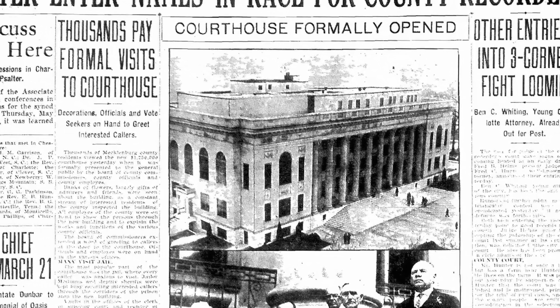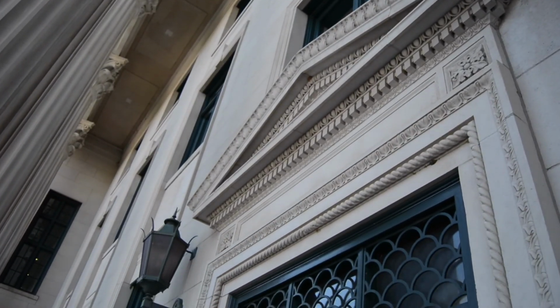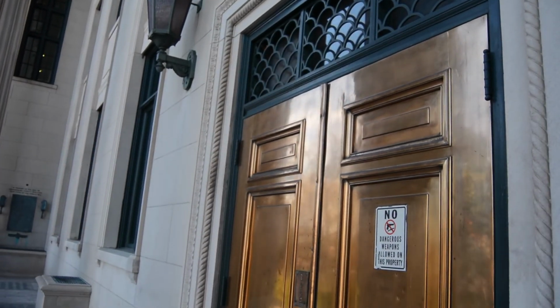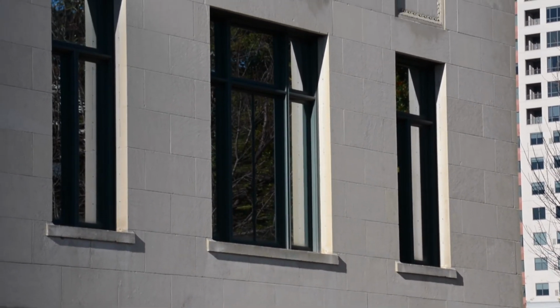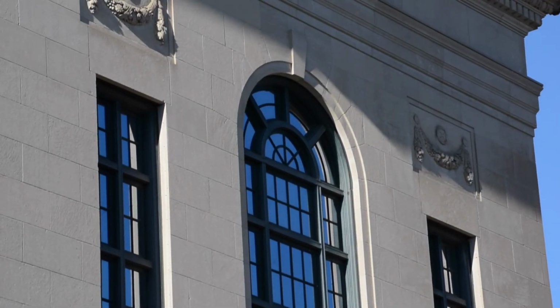It was completed in 1928 and opened with lots of fanfare. There was a celebration with tours of the building, which the Charlotte Observer had dubbed the $1 Million Temple of Justice. The Observer reported that thousands of people attended the formal opening, and they were all anxious to visit the rooftop jail. Yeah, that jail, now abandoned, is still here. We'll talk more on that later.